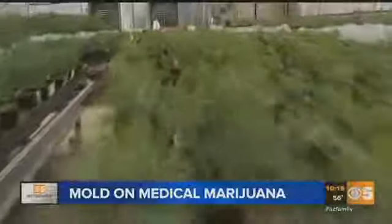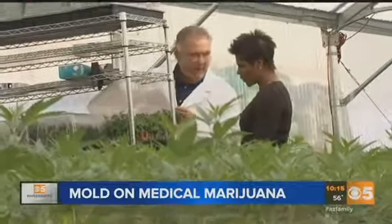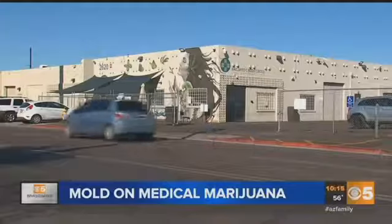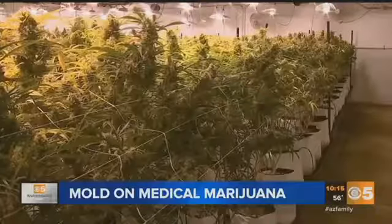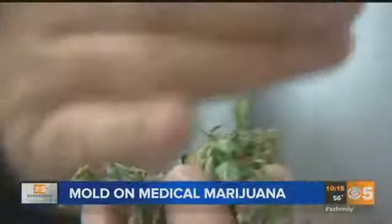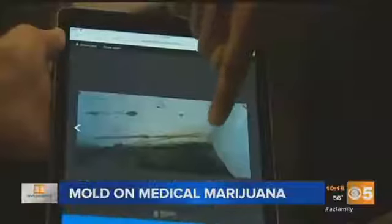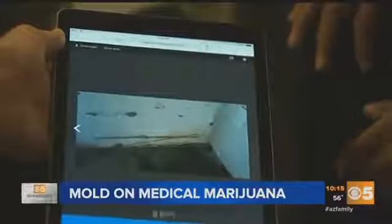Our investigation started in October, when Arizona's Family was invited to tour one of the state's largest dispensaries, Encanto Green Cross in Phoenix. Not long after that report, former employees began reaching out to say we missed something. I know for a fact that that's mold growing on the wall. I mean, you can just see it right there. That's black mold growing on the wall.